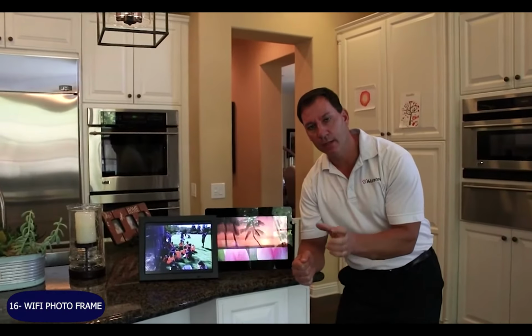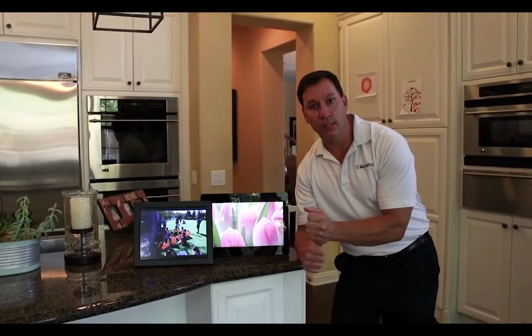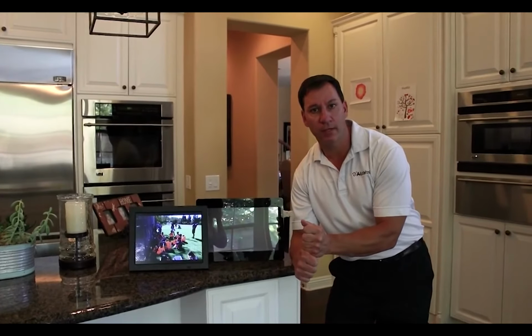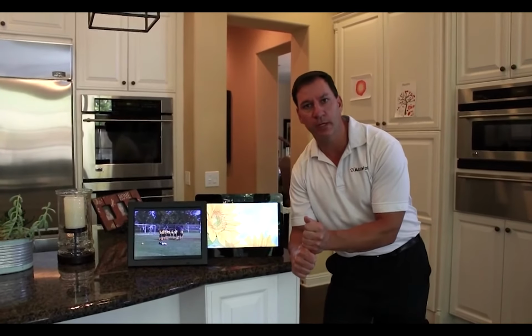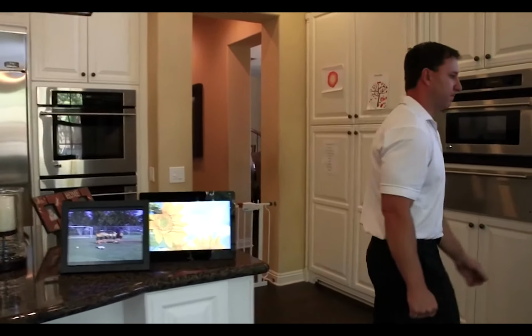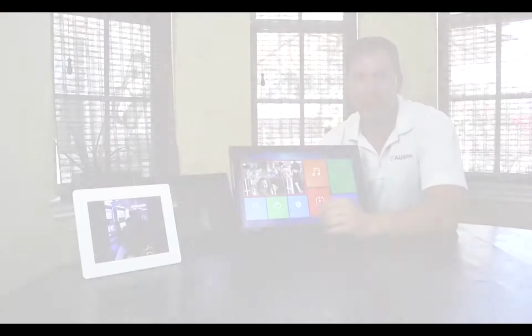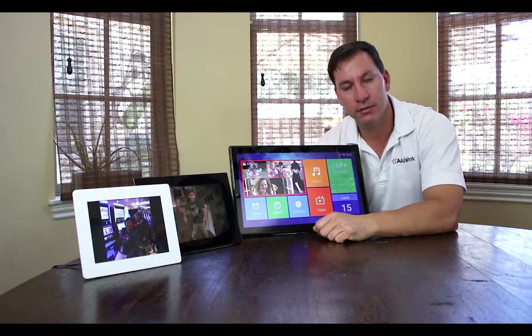Number 16. Wi-Fi Photo Frame. Experience photos in a beautiful new way with a completely reimagined connected photo frame using the Meural WiFi Photo Frame. Share your favourite photos from your phone to the frame seamlessly and effortlessly. Link existing photo albums to your photo frame and automatically upload and display. Touchless gesture controls allow you to move through photos in a wave of your hand.